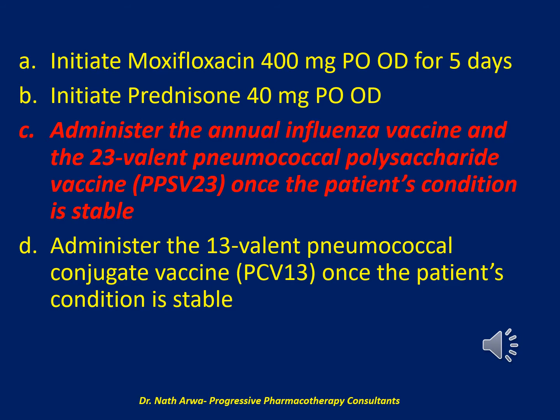Both the annual influenza vaccine and pneumococcal vaccines have been shown in multiple studies to decrease the frequency of COPD exacerbations. Once the patient turns 65, a dose of PCV13 should be given followed by a second dose of PPSV23 1 year after PCV13 and at least 5 years after the last PPSV23 dose.